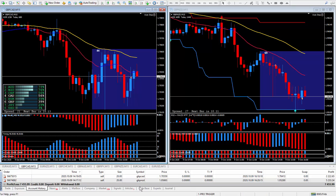and you don't have to get as many pips, but the money will just automatically flow into your account. So pip total today, I ended up with 55 pips, and 55 pips today paid $7,455 and some change. Another great trading day today with my Pro Trigger.